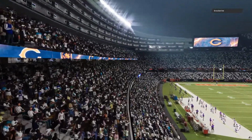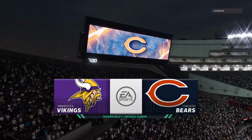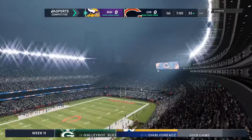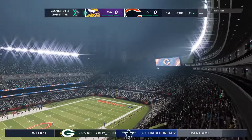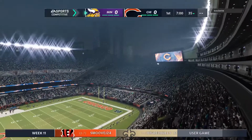Just off Lakeshore Drive, nestled next to Lake Michigan, that's where you find historic Soldier Field. Fireworks, pyrotechnics, you name it. This crowd is ready as the two teams get set to match up, the Minnesota Vikings and the Chicago Bears.